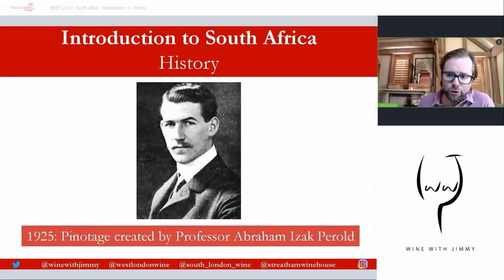The name appeared on a wine label for the first time in 1961 as the Lanzerac Pinotage from 1959. So this background of Perold equipped him with a unique skill set. And after a professional stint in the Cape government, he decided to extend the range of grapes found in the region. And it sent Perold on a scouting mission. He returned with 177 varietals.